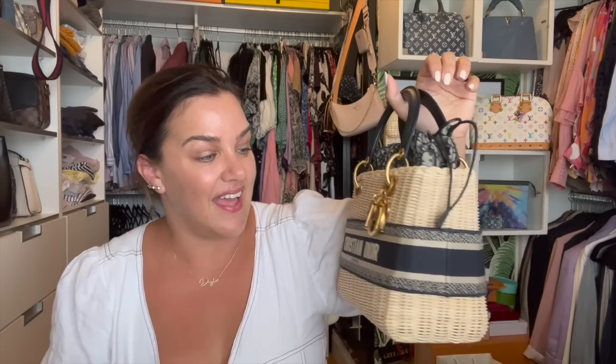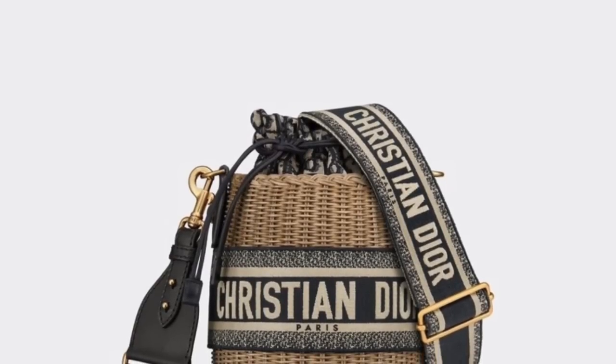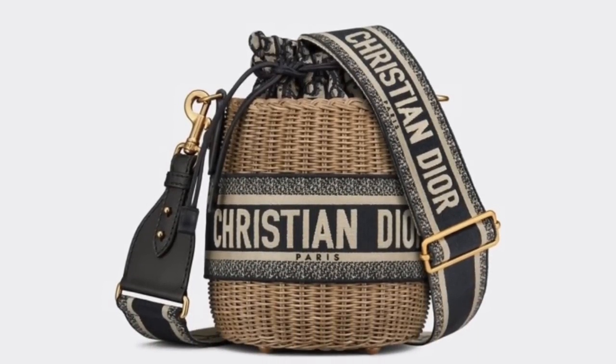And then I saw this in person, and it wasn't even on display. There was the bucket bag one, I'll put a picture in. And I'm like, oh, there was a My Lady Dior style, and they had it out the back on hold for someone. Just have a look at this. So it's got the Christian Dior band. It is all woven wicker with the aged gold hardware, which I love because it's a little bit rustic.